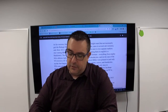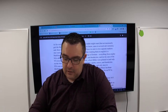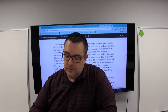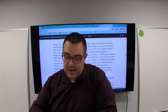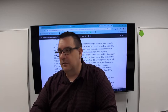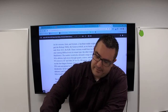The market would also demand a range of formats, everything from mighty folio editions right down through quarto, octavo, and how do you say this one? Duodecimo, which would have been the smallest one. And in the case of the New Testament, down to 16 and as little as 24 in, I'm assuming this 12S I think means 12 shillings. But I might be wrong about that.